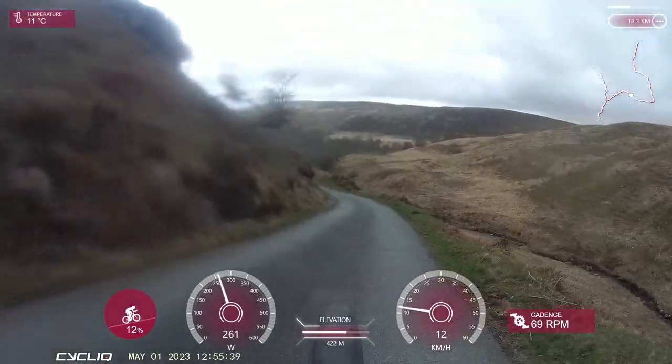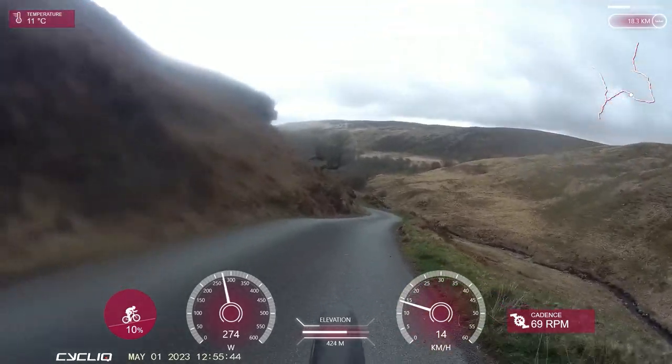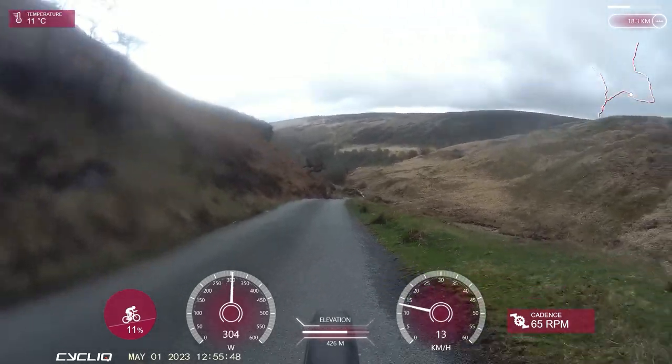There's this really nice section where you leave the trees behind you, and there's a stream on your left, and you quite rapidly climb above that. Yeah, just a really cool scenery to be in.